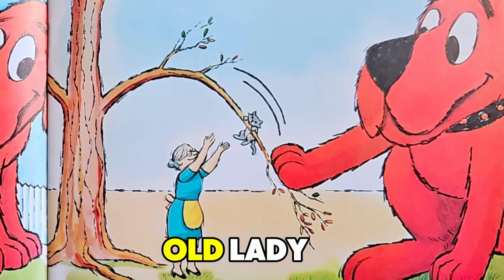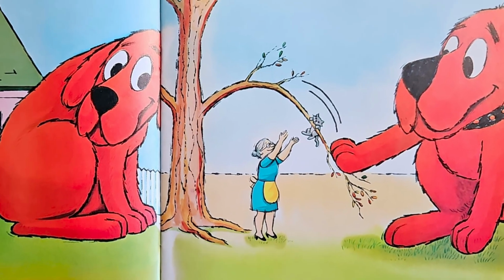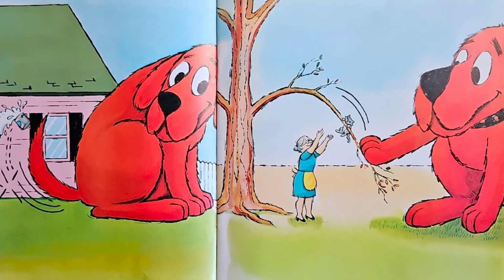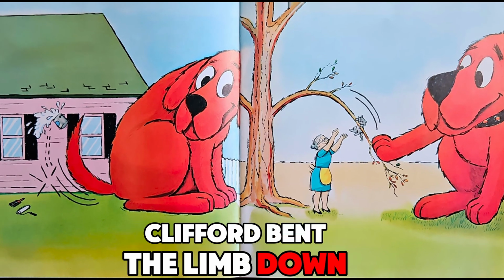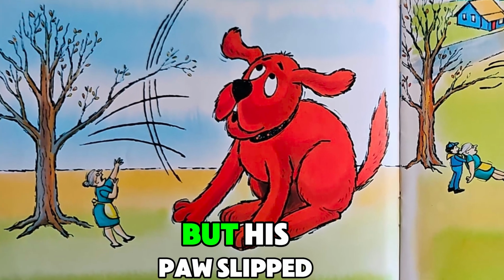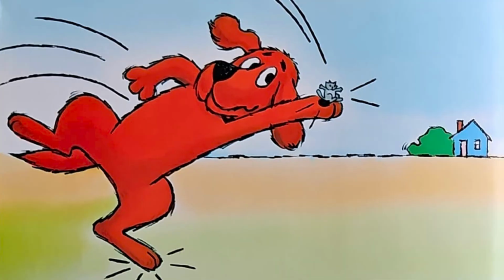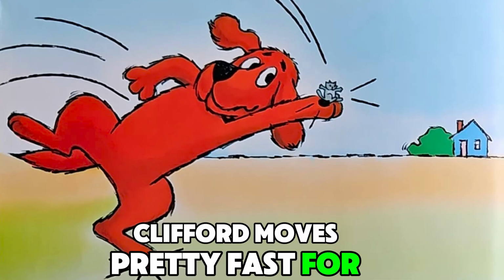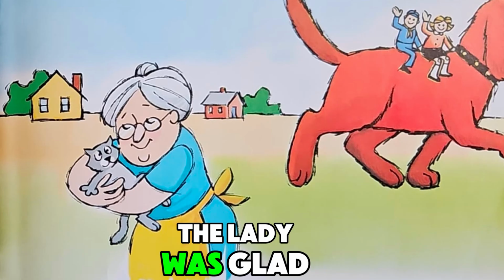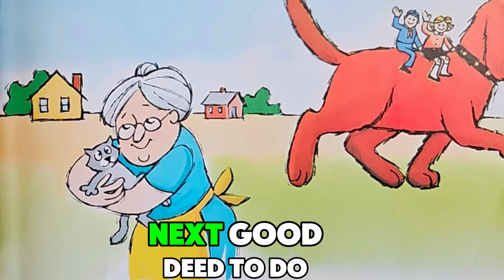Then we saw an old lady trying to get her kitten down from a tree. Tim said, Clifford, get the kitty. Clifford bent the limb down so the lady could reach her kitten. But his paw slipped. Clifford moves pretty fast for a big dog. The lady was glad to get her kitten back. It didn't take us long to find our next good deed to do.